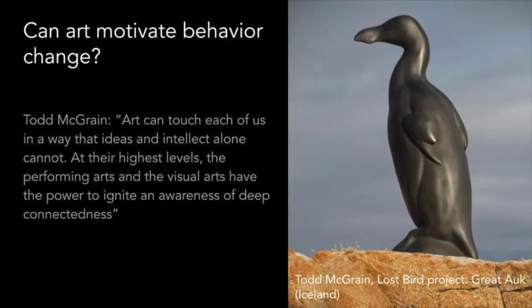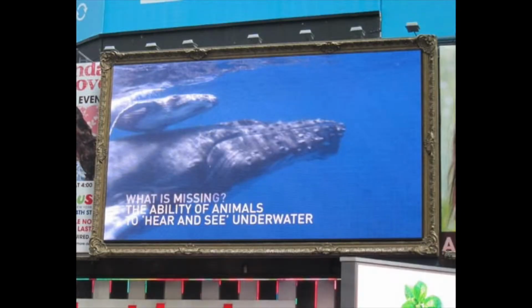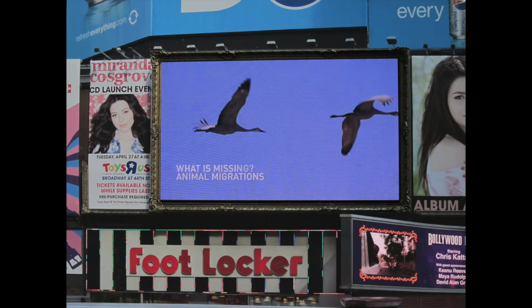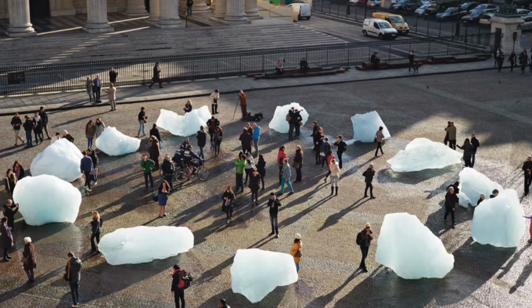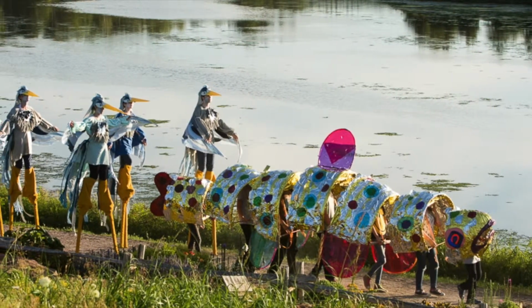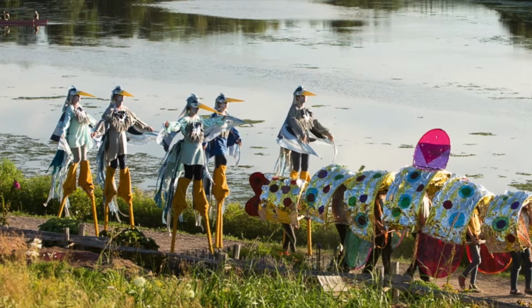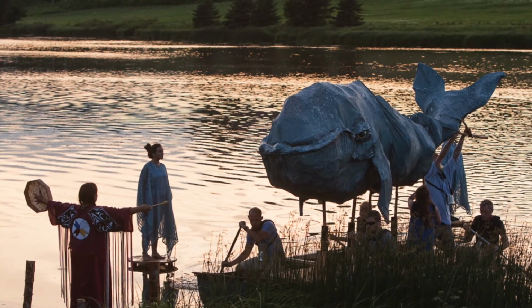There have been many conservation-oriented, large-scale public art projects, like Todd McGrain's Lost Bird Project, which includes sculptures that serve as memorials for extinct birds around the world. This image is of his great auk sculpture in Iceland. Or you might be familiar with Maya Lin's ongoing artwork called What Is Missing, or Olafur Eliasson's Ice Watch. There's also a history of ceremony-type art to engage with and motivate environmental change, such as the River Clyde pageant. But to our knowledge, no research has actually assessed the effect of art in motivating conservation action.